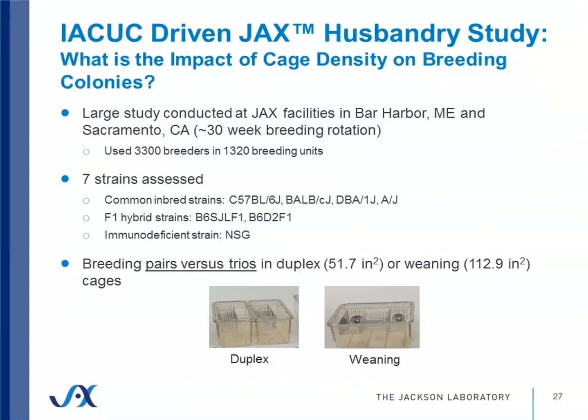I'd now like to share some data that we collected with guidance from our internal Animal Care and Use Committee for a study to assess optimal cage density of our breeding colonies. We performed this study to ensure the health and well-being of our mice, as well as to possibly uncover opportunities to improve mouse production efficiency.